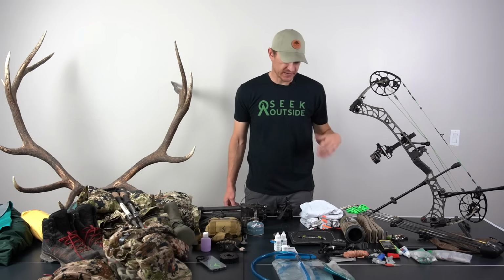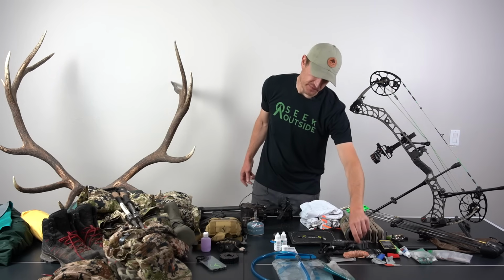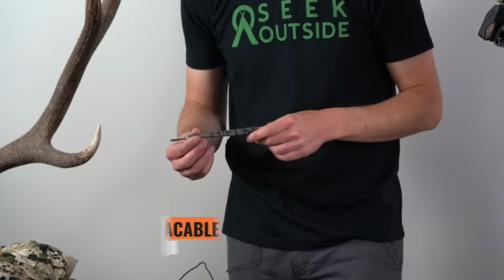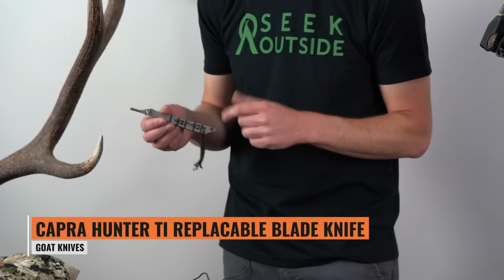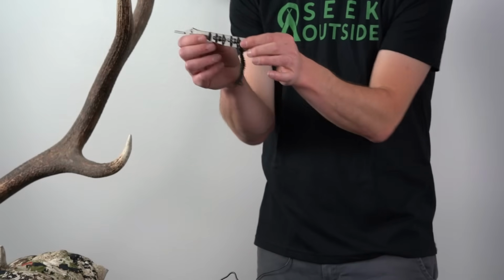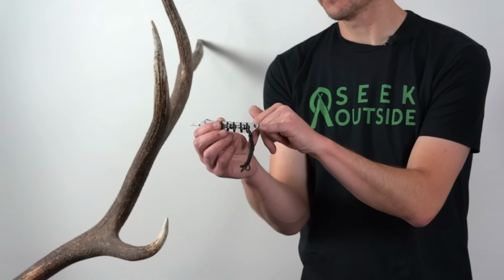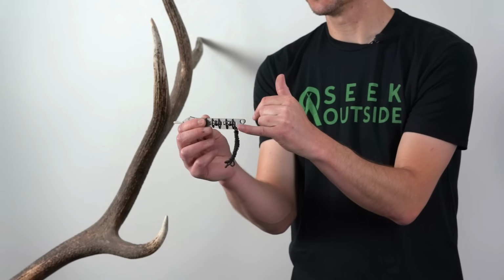All right, moving into the other pieces and components of my kill kit, I'm going to touch on the knives that I prefer. This is the Goat Capra knife. It's a replaceable blade knife. One great thing about this knife in particular is you've got those little internal Allen wrench bits that sit within the handle. You also have a piece here on the end that you can slide those in.